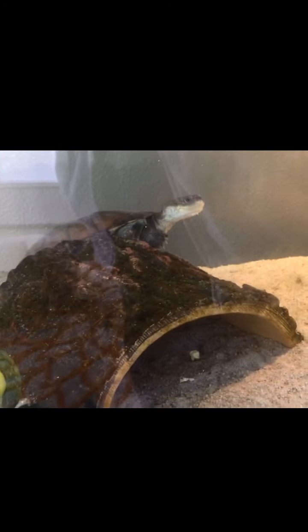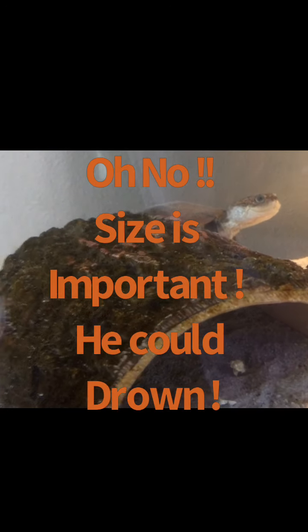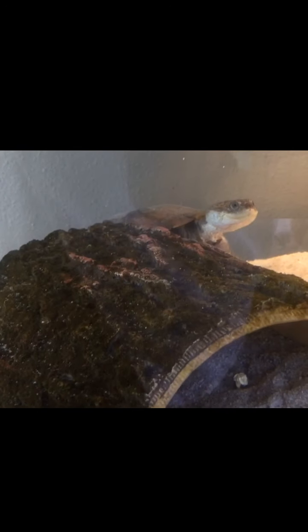So what's the wooden thing? This is a log that he likes to lay on top of, or he just stands on it. And underneath here he can swim around. You do want to make sure not to get one that's too small, because they can get stuck in the items that you put in their tank and drown, because they have to be able to get to the top to breathe. So be very mindful. I'm no pro, but I've read stories about turtles getting stuck. So make sure if you add things, and if he grows, he can still fit.